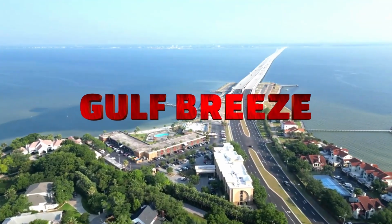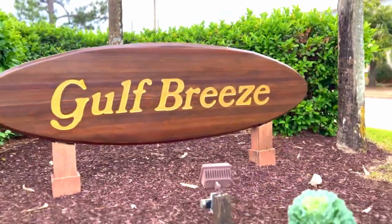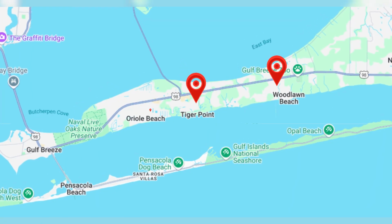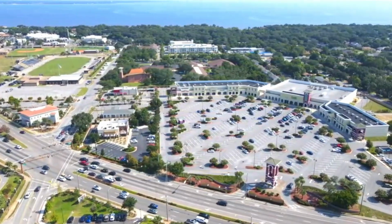So you're thinking about relocating to Gulf Breeze, Florida, but you actually have no idea where Gulf Breeze is, because when you pull it up on a map, it doesn't really show you exactly where Gulf Breeze is. Is Tiger Point part of Gulf Breeze? Is Woodlawn Beach? Is Oriole Beach? Where is Gulf Breeze?